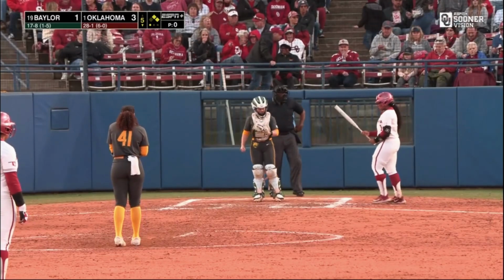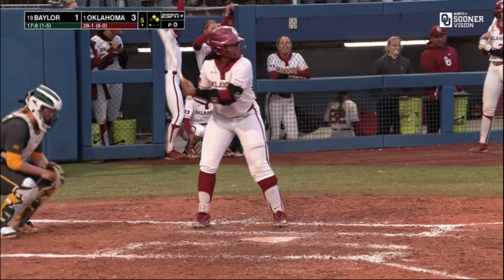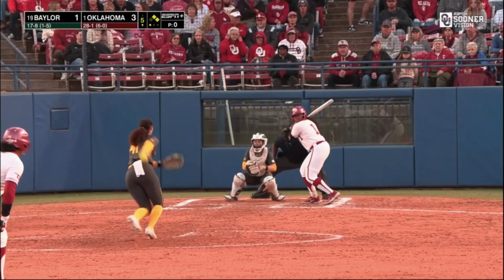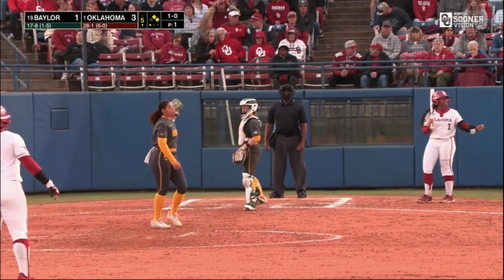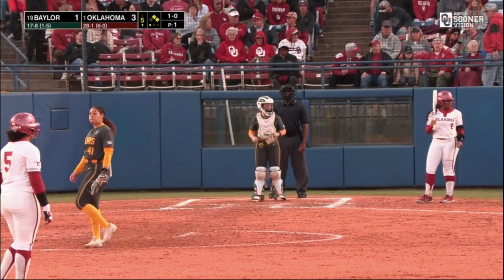Sanders with a runner. It's freshman at first, freshman at second. Pickering at first, Parker at second. Here we go. It's 3-1 OU. One away. Righty-righty matchup. Infield slightly in as the first pitch to Sanders is slow and away. I say slightly because of where Cran was. She was in, but not all the way in.